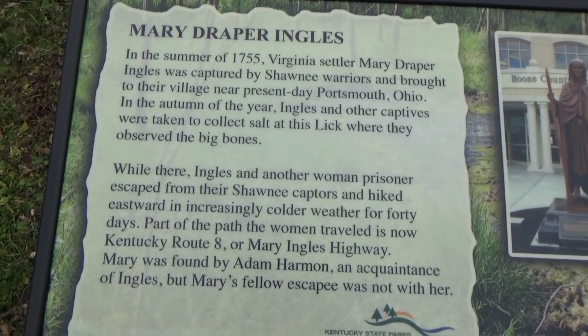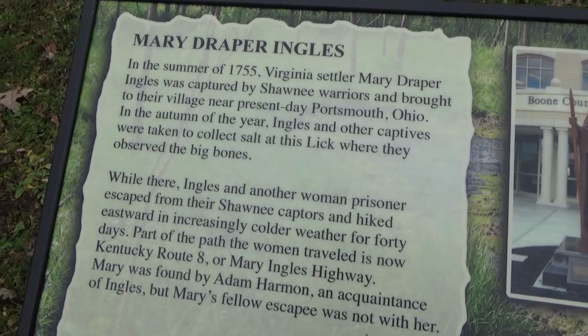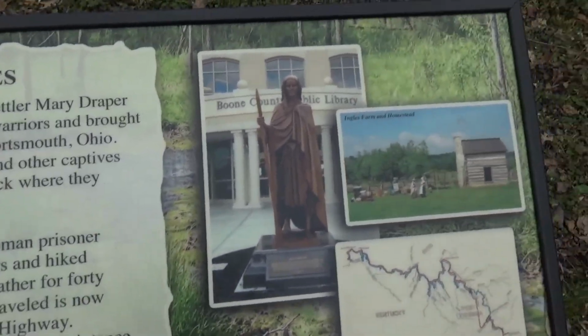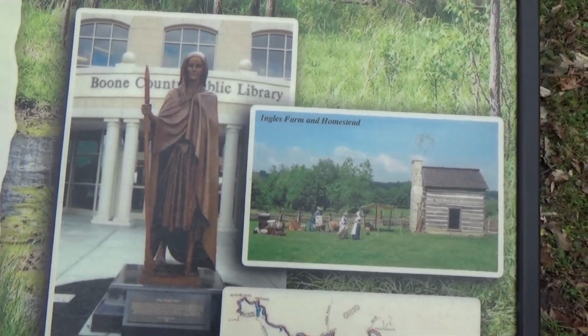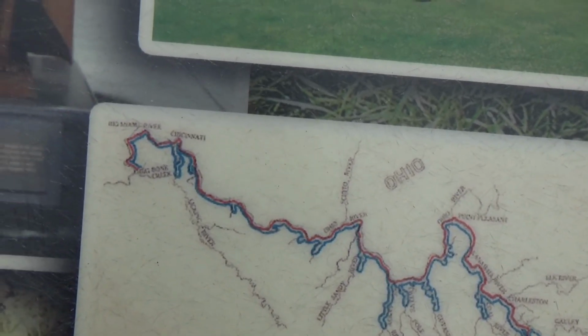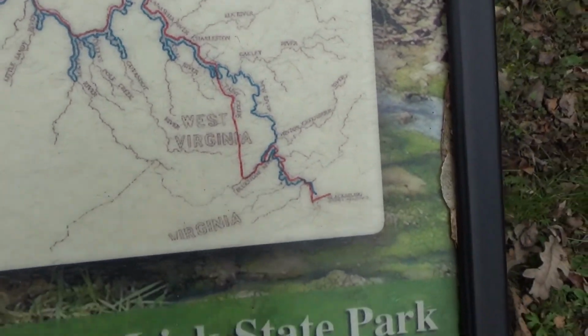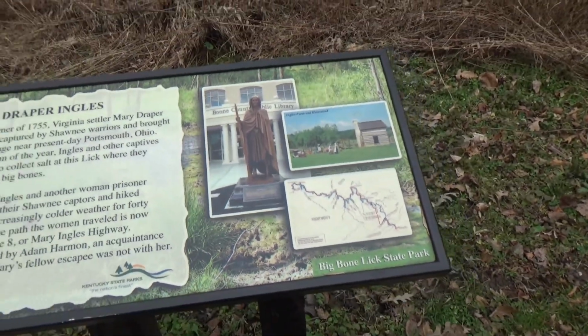If you don't know the history on this lady, you should definitely look it up. That is interesting. She was captured by Indians. She lived in West Virginia and she was taken all the way up this direction. She escaped and made her way back home. Crazy life.